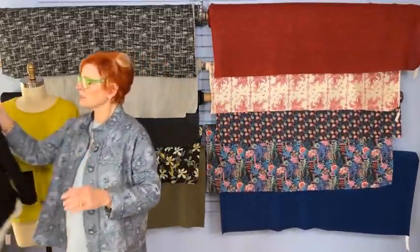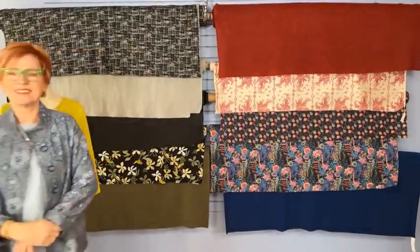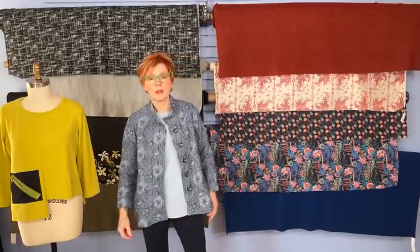Okay, do we have any questions? Yes, so the Quincy and the Sterling, is there the same size range in those patterns? Yes, the Sterling and the Quincy have the same size range, although in the original Quincy printed pattern, we do have some plus sizes in that pattern. And that does not show up in the new digital download, I don't believe, or does it?